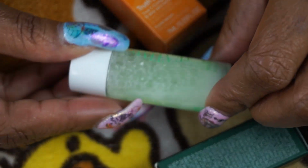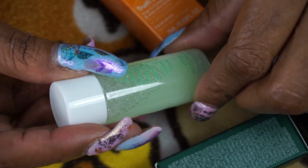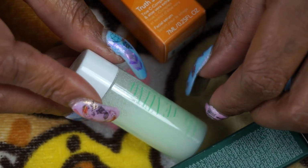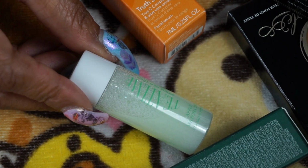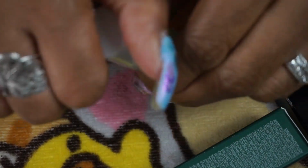This is a mini of Tea Time by Row, New York. This is an apple matcha tea toner. You have to shake it up. Cute little toner. I love a good toner. I use it every night with my skincare. After I cleanse, I put on a toner, press it in, and then do my other skincare. But we will see how this one is.